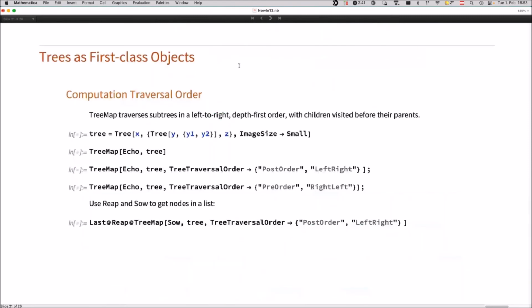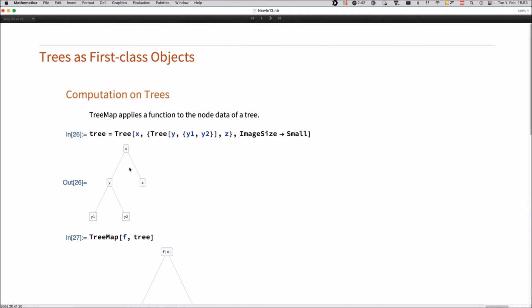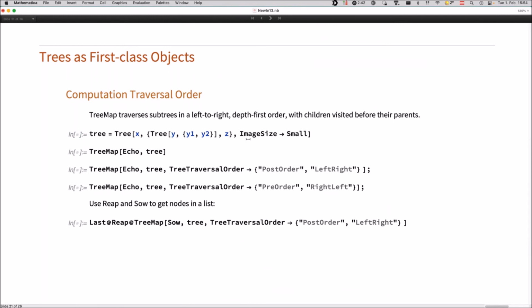When it comes to trees, there is always the question: what is the actual computational traversal order that we use? Going back to the tree here, we could start the computation on the root node, but we could also start computations on the leaf nodes and then move up. We could also do the computations on the children in a left to right or right to left fashion. Mathematica lets us do all these things by passing options to the tree map function.